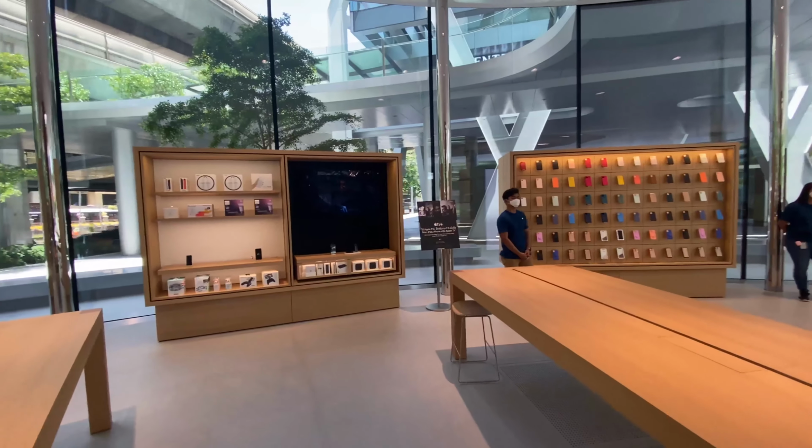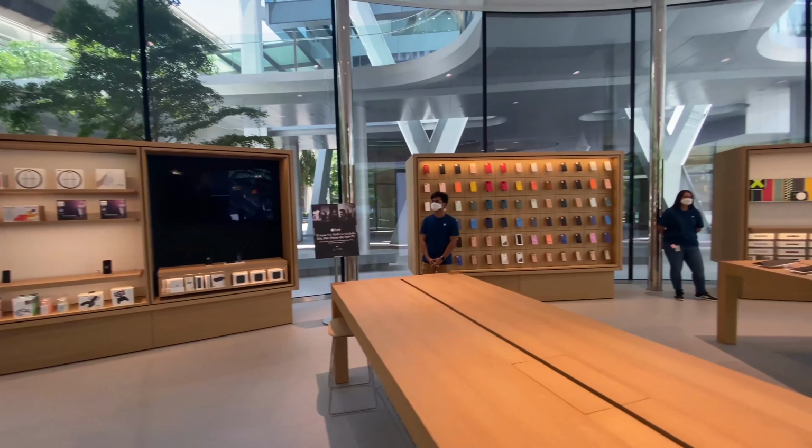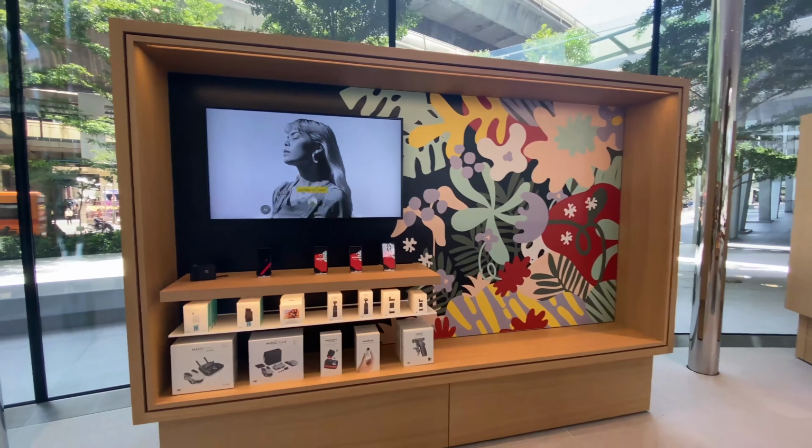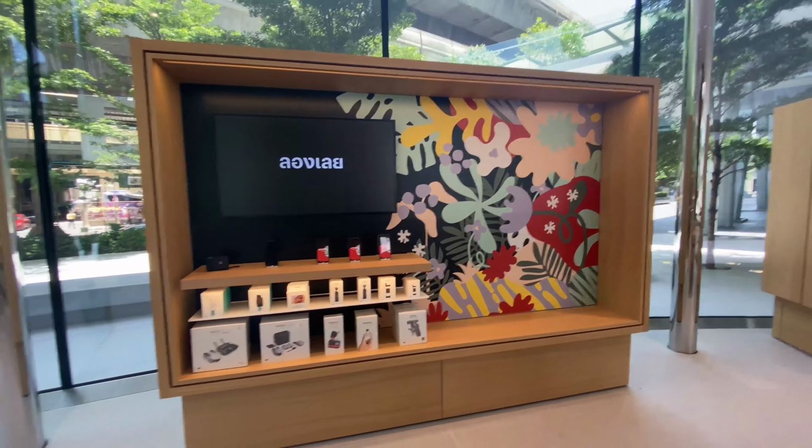they've got this thing called avenues. Avenues are basically all these places at the edge of the cylindrical store dedicated to a certain Apple product. So you've got a wall of Apple Watch wristbands, an avenue dedicated to Apple TV, one place dedicated to all the iPhone cases that you could ever want.